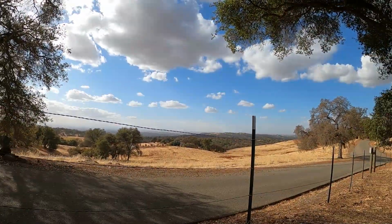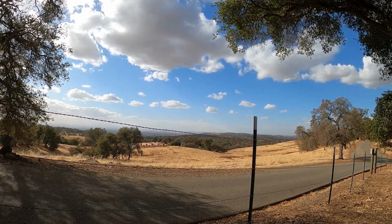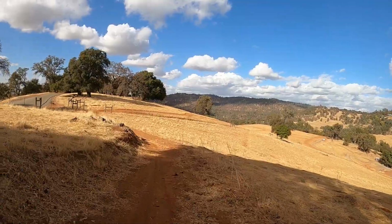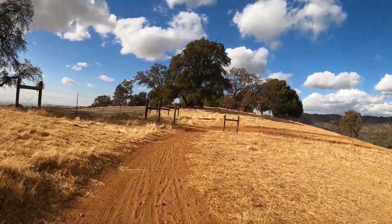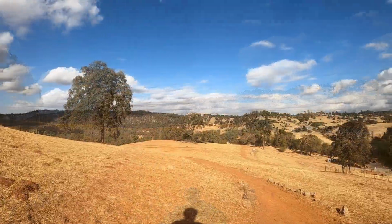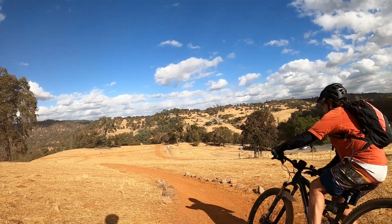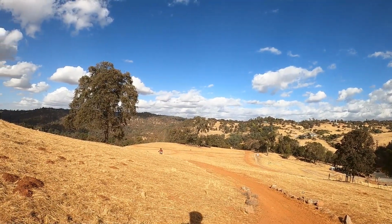Looks pretty good, looking down into the Sacramento Valley. Sacramento down to the left. Chico way up to the right. Check out this view. Gorgeous out here. Oh, really? I just got dusted.